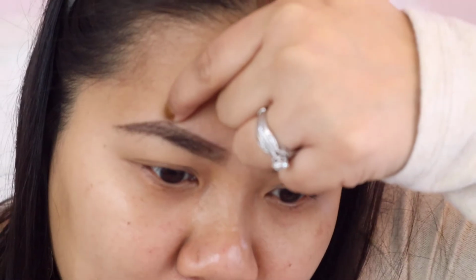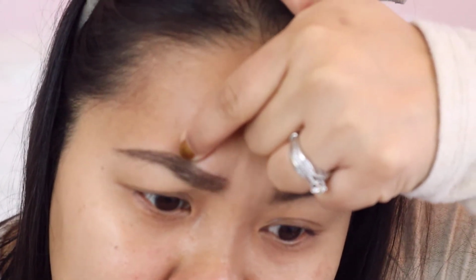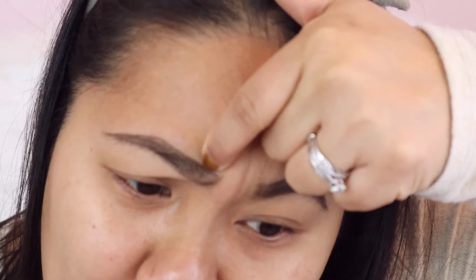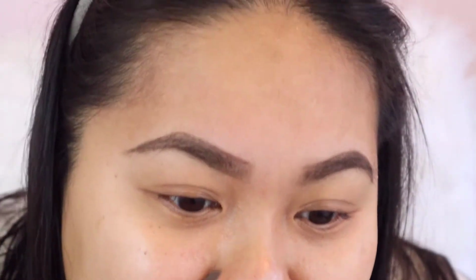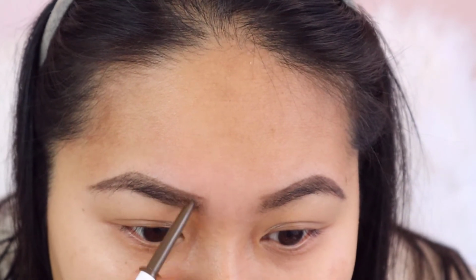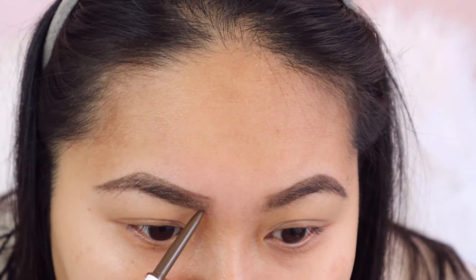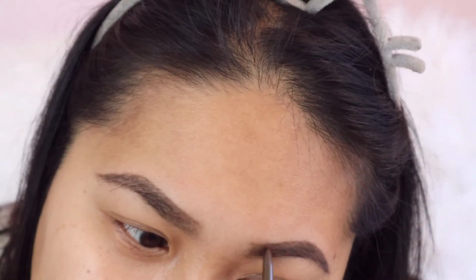Now I'm filling in, since I have those outlines. Now a good way to also sharpen or clean up if you like a little bit more definition is actually using your finger. If you've created a little bit too thick somewhere, if it's not very straight, using your fingers to clean up that area. And those are the pretty much finished brows.